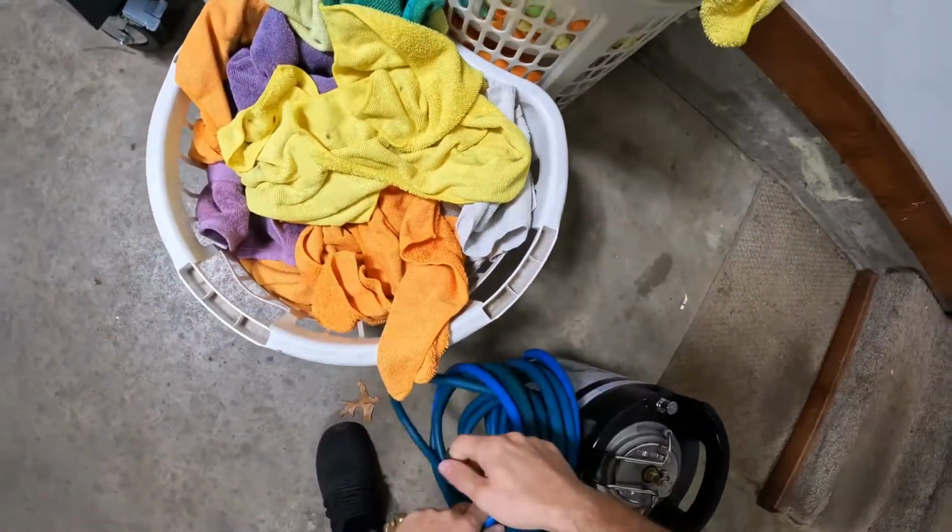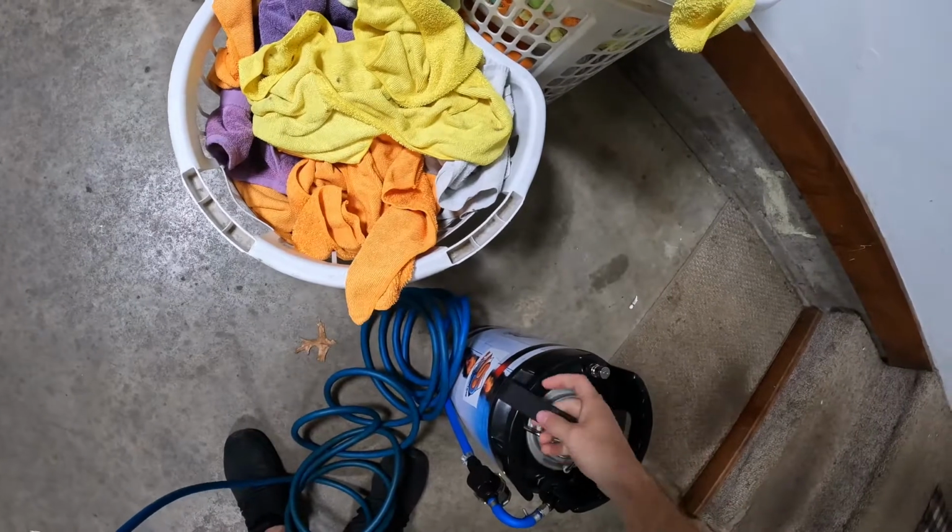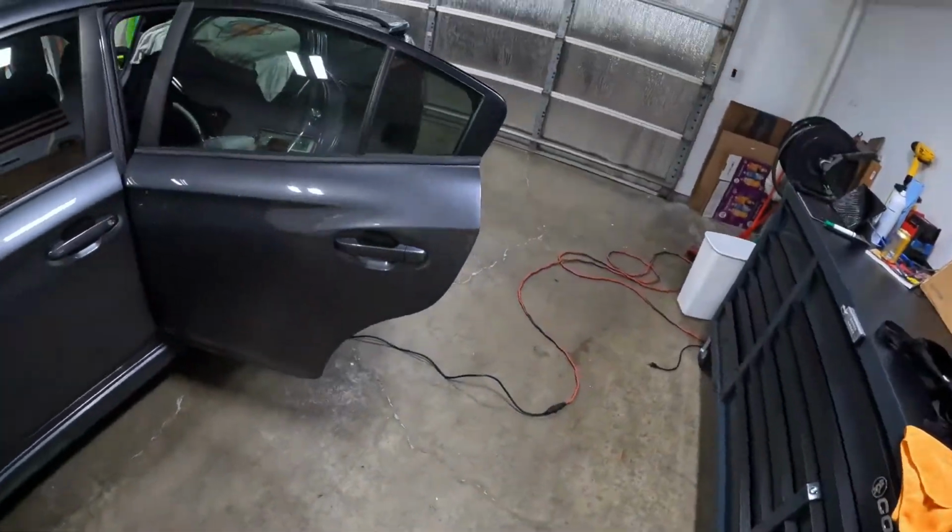Get our hose set up here, our keg. Had a mobile job to do last night.